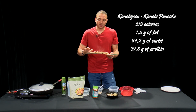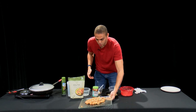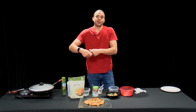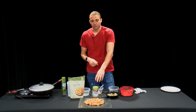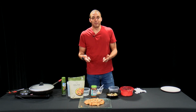Like I said, this is my go-to meal right now, my big dinner, the one that I like to cook at home by myself. You should make it yourself. You should go pick up some kimchi. You should eat it by itself. You should make a pancake. You can make kimchi fried rice. You can make a stew or soup and throw kimchi in there for some extra flavor. This stuff is awesome. You should be eating it. I'm gonna be eating this in about 2 seconds.